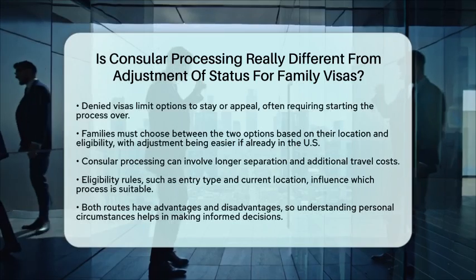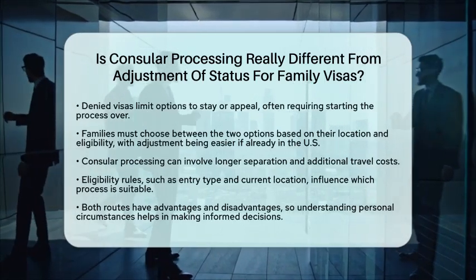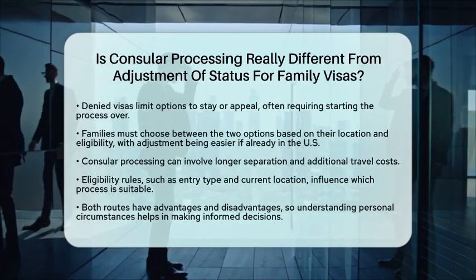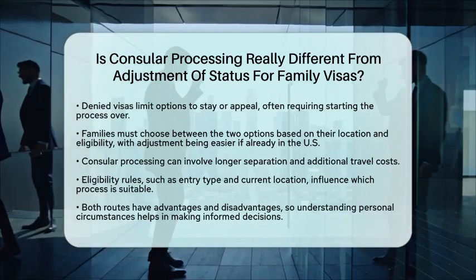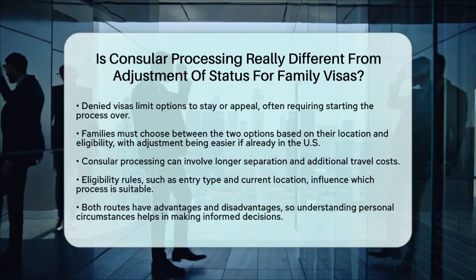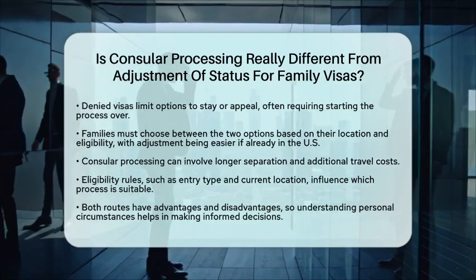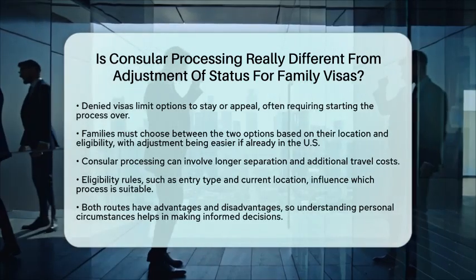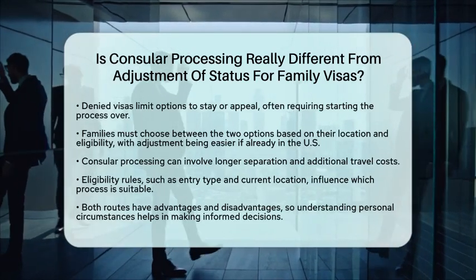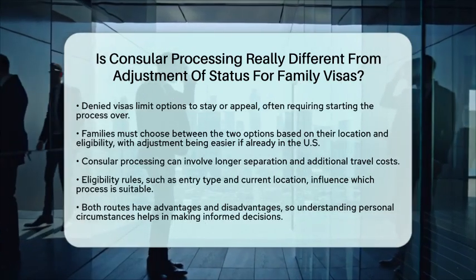Eligibility rules also influence which path you can take. If you entered the U.S. legally and have a visa available, adjustment of status is often faster and more flexible. If you entered without inspection or are outside the country, consular processing is usually the only route. Both options have their pros and cons, so it's important to consider your personal situation, processing times, costs, and your ability to travel or work during the process.